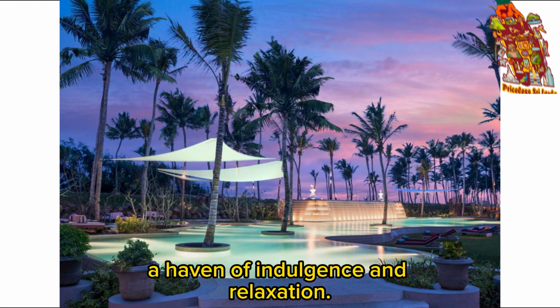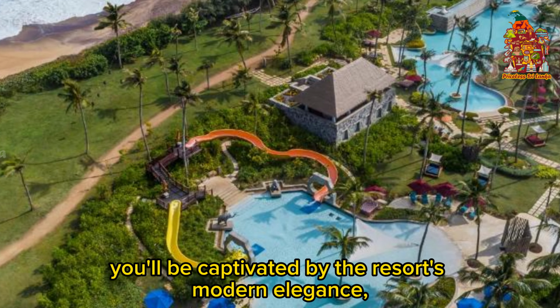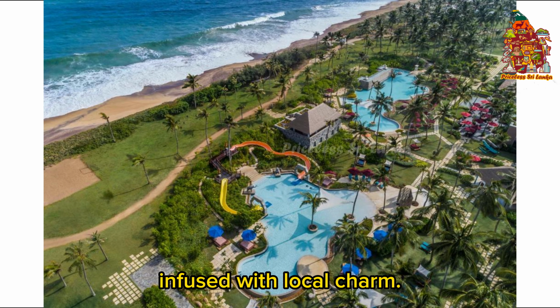As we approach Shangri-La Hambantota Golf Resort and Spa, the sprawling property unfolds before us like a tropical oasis. Nestled amidst lush greenery and bordered by the Indian Ocean, this resort offers an unparalleled escape from the ordinary. Stepping into the grand lobby, you'll be captivated by the resort's modern elegance, infused with local charm.